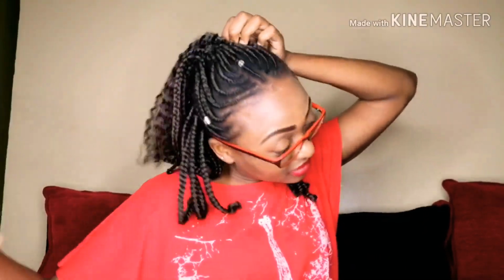For the eye area, you need to use an eye primer on the eye area because the eyes also need protection. They need some good care. So you have to use an eye primer on your eyes just to protect your eyes.